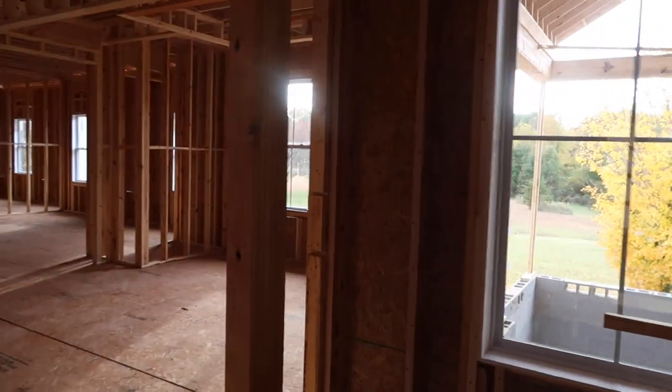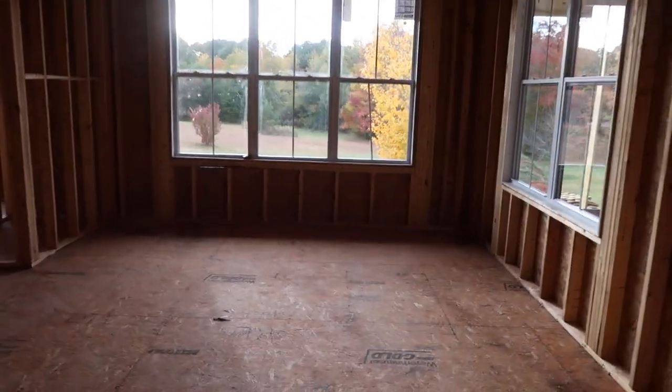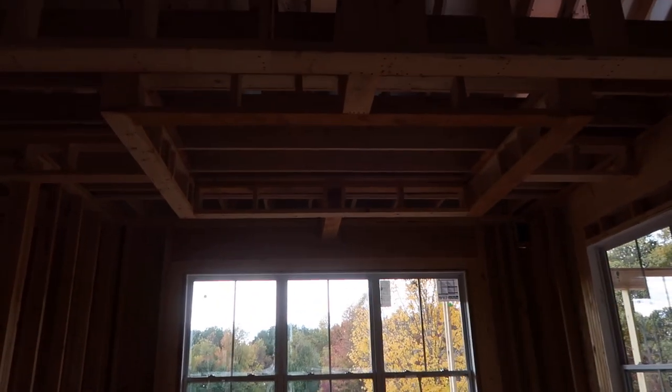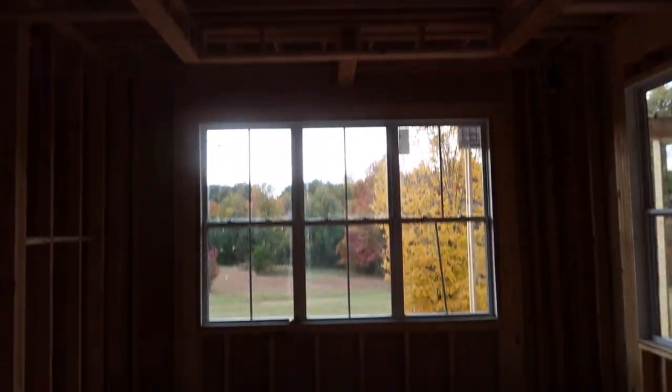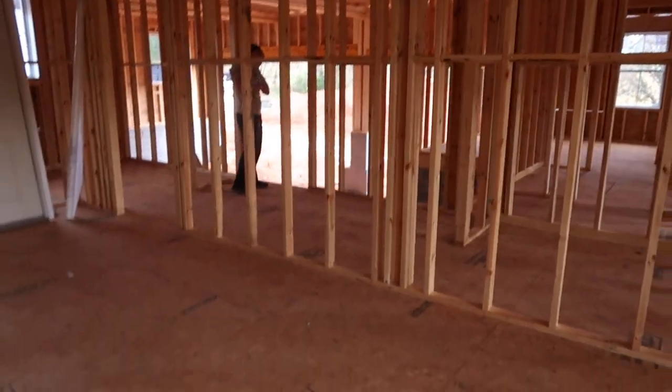Over here we have the dining area. One of the windows has like a little broken piece. They're gonna fix that. You can see the ceiling. We're not gonna show anything beyond like the game room. Game room's right there, but because that's the kids' rooms.